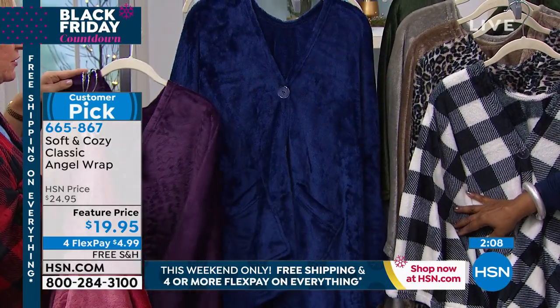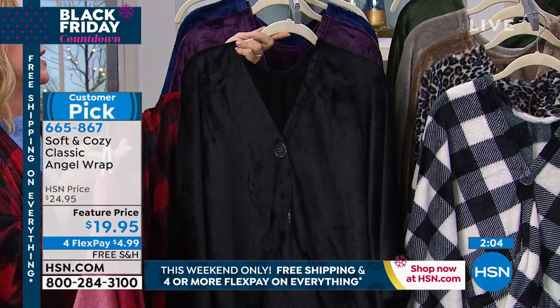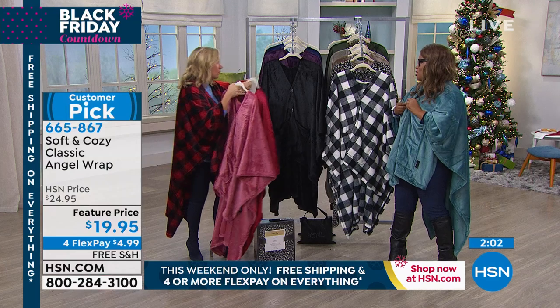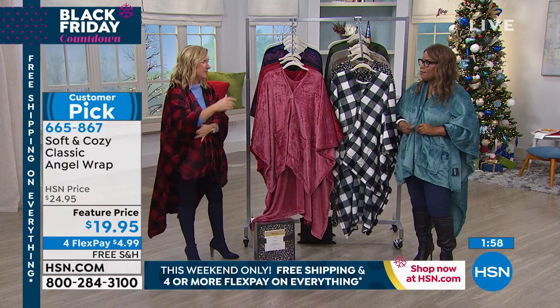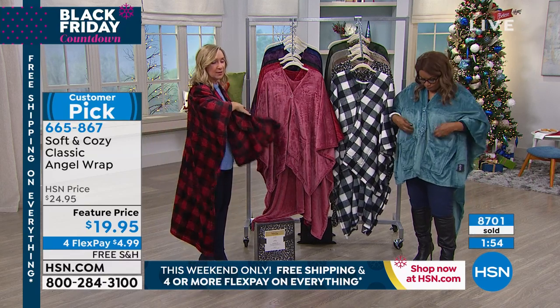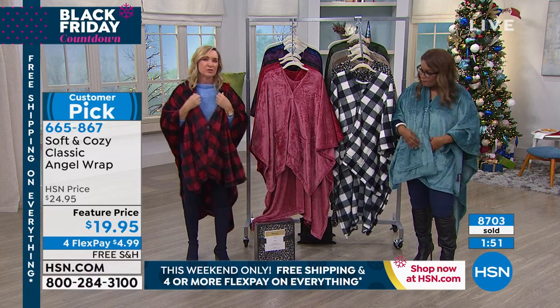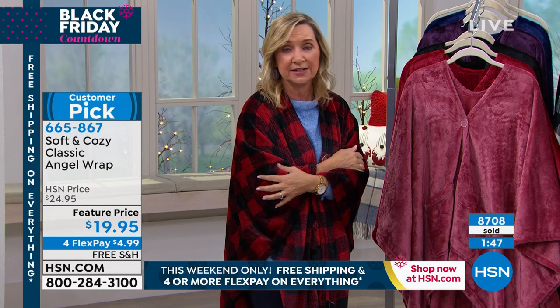And every year we hear great stories, people who talk about how much their elderly grandparents, who are just cold all the time, love these. If you know someone who's wheelchair bound, a lot of people love these because there is no sleeve. You can just drape it over you. So it's got that practicality. And when you send this to someone, it's like sending someone a hug. It's giving that gift of warmth and coziness.